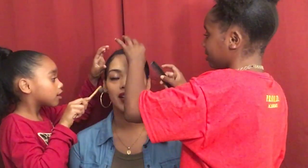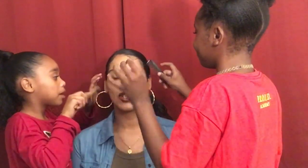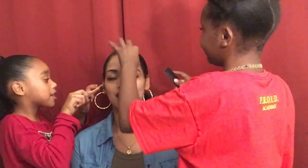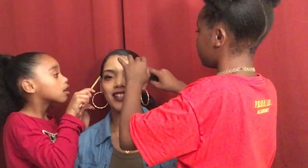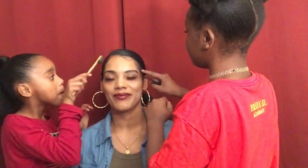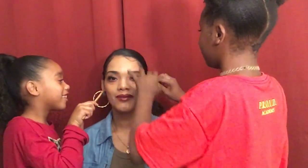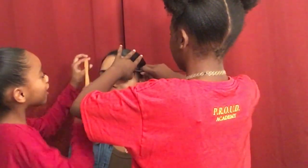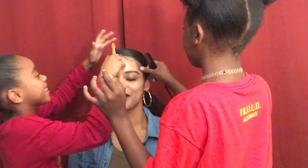Who taught you guys how to do edges? Me, myself, and I. My mom taught me. I've seen her do edges before, so I thought I could try it on her. You guys look so focused. She said meatball. What are you doing, Patty? Her edges. What are you doing? Her edges? Okay. That's a weird conversation.